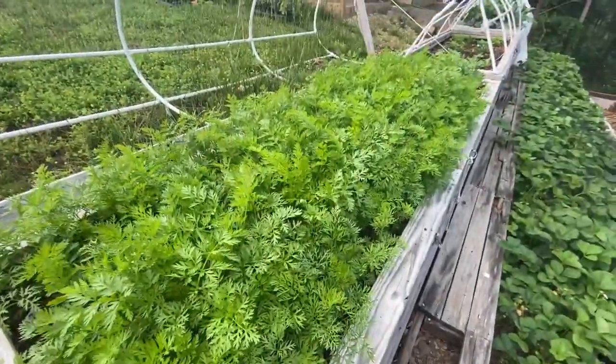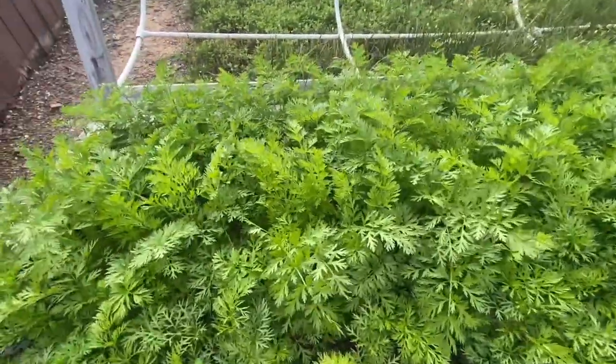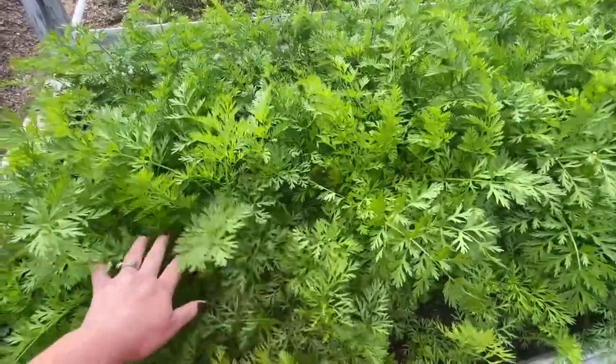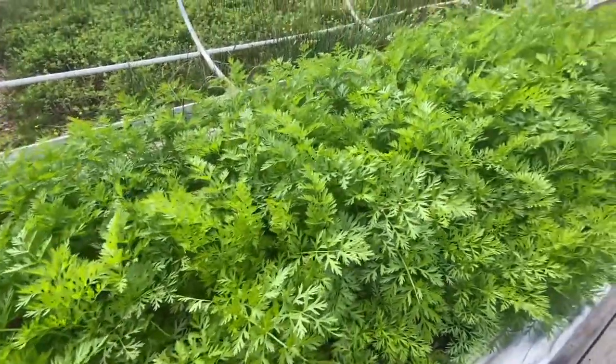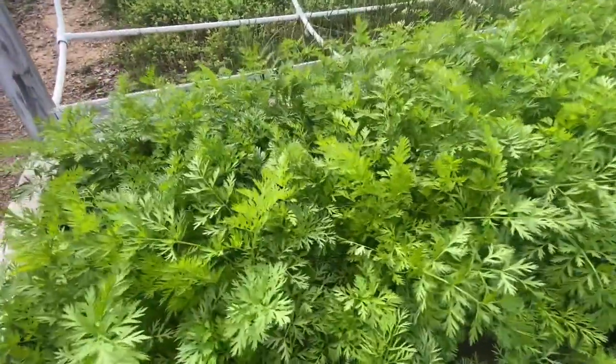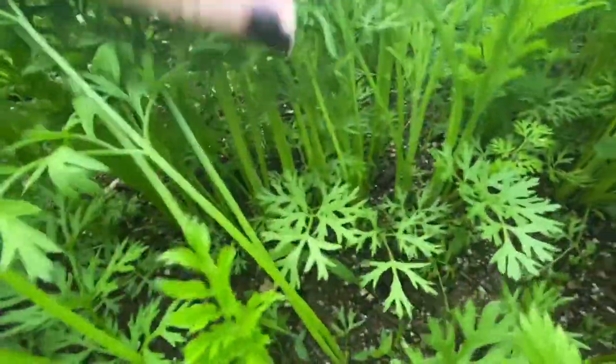All right, here is that carrot bed that we planted together. And I want to see just how close together they are, because I think they're too close. And I want to harvest some of them and see if there's any actual root, carrot root. Let's see. So let's get down in here.